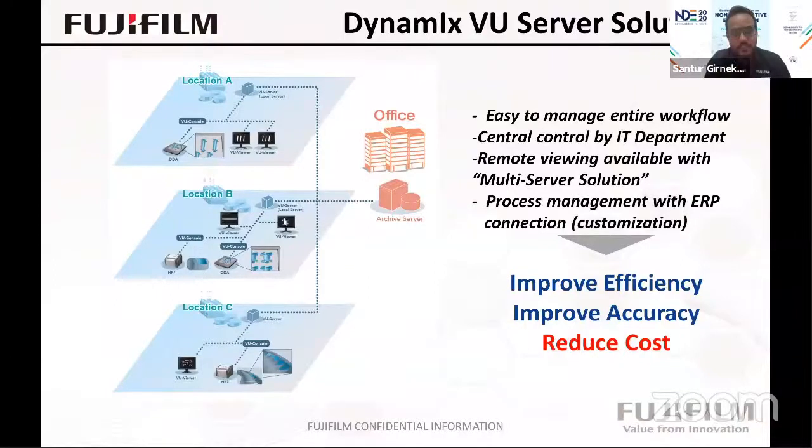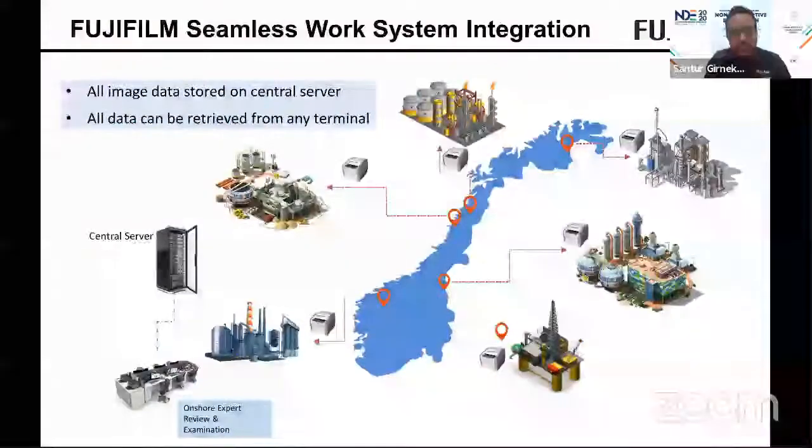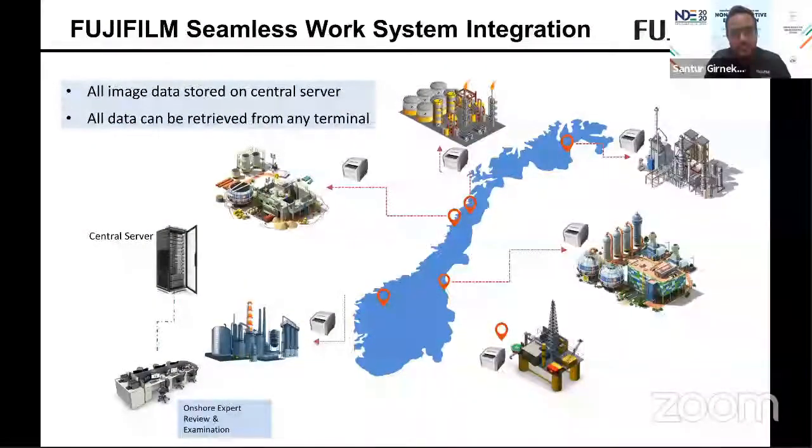This is a work system integration we are trying to show you, where all the data stored can be controlled and completely stored in the central server, and the data can be retrieved at any terminal on the location after connecting it completely to the Fujifilm Dynamics View server.